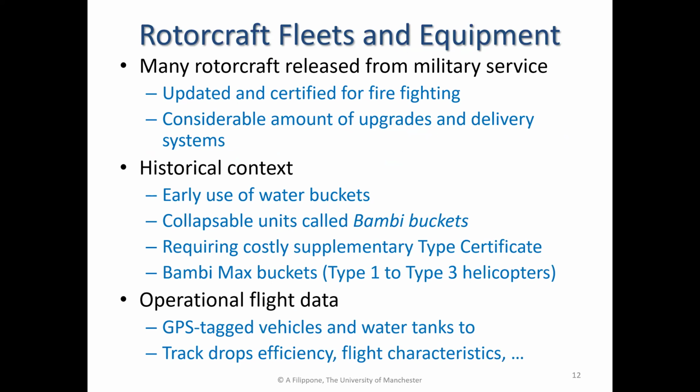They are aircraft which have maybe thousands of hours of service on the airframe. They are updated. They are certified for firefighting, and the certification is not an easy thing to do, as you well know, because there is a considerable amount of upgrade and delivery systems. And I would say in a recent magazine, I can't remember the name of this magazine, there is a lot on firefighting technology. It's mostly about the filling systems and the deployment systems.